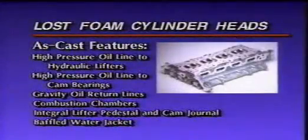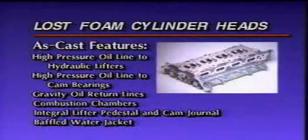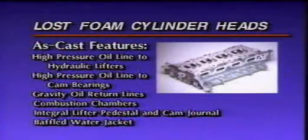Saturn heads are a design engineering marvel also. Between blocks and heads, elimination of 16 feet of gun drilling of passages, now as cast, provided for the avoidance of $15 million in equipment purchases, and decreased the building size by 3 bays.